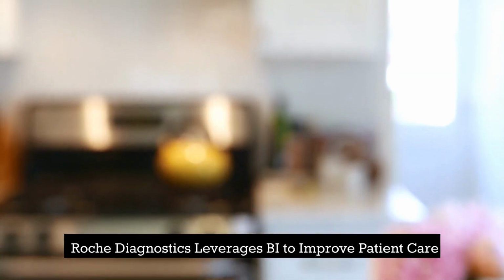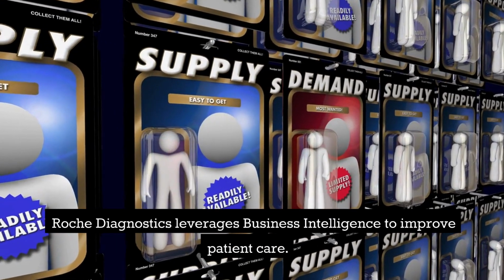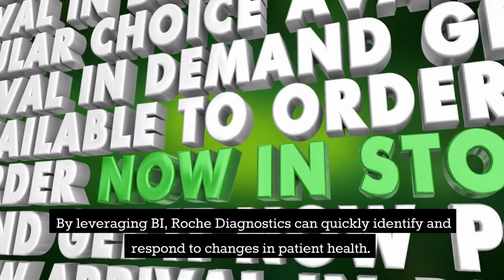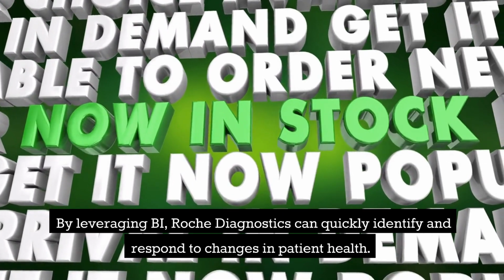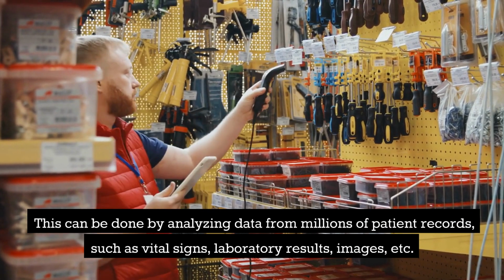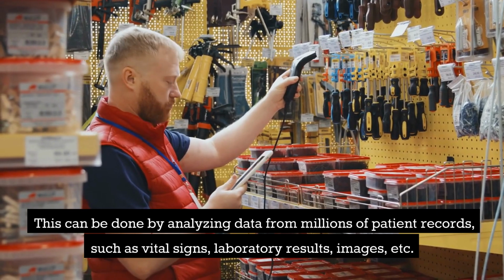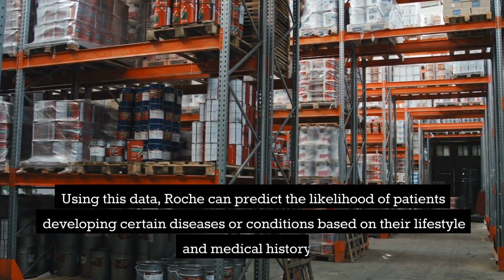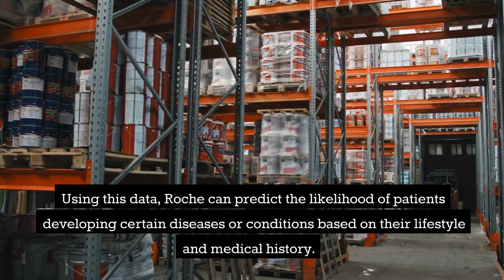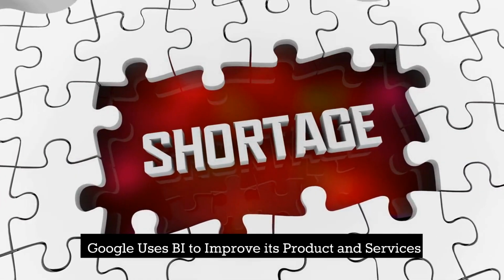Roche Diagnostics leverages BI to improve patient care. By leveraging BI, Roche Diagnostics can quickly identify and respond to changes in patient health. This can be done by analyzing data from millions of patient records, such as vital signs, laboratory results, images, etc. Using this data, Roche can predict the likelihood of patients developing certain diseases or conditions based on their lifestyle and medical history.